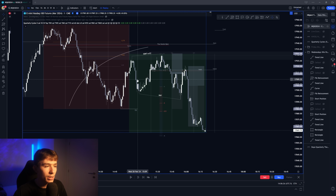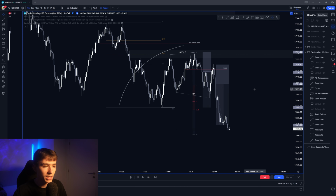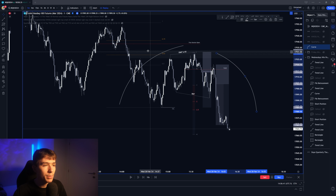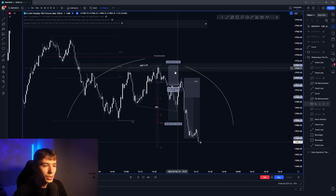We have a clear accumulation, then the manipulation forming the SMT, and now the distribution, and the continuation or reversal should form, right? And that's what we had right here. I expected this to be the sell side of the curve because we tapped this minute 15 fair value gap in OTE. ES stepped above the true session open. We are still above the true micro session open.